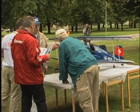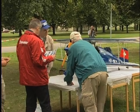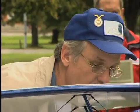To properly judge the model, you look at the documentation. And many times we find that competitors are lacking some of the documentation, or in some cases very much, which directly affects their score.